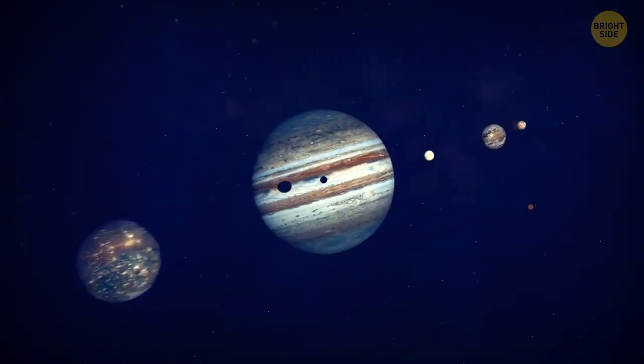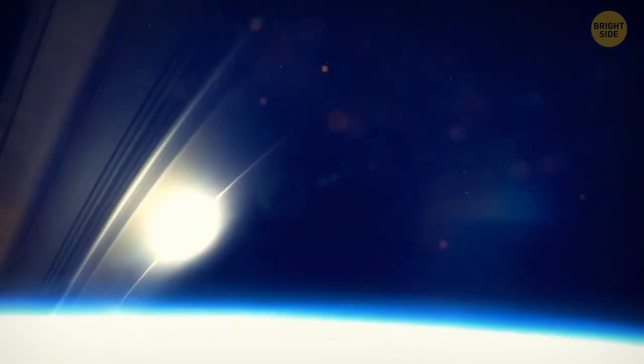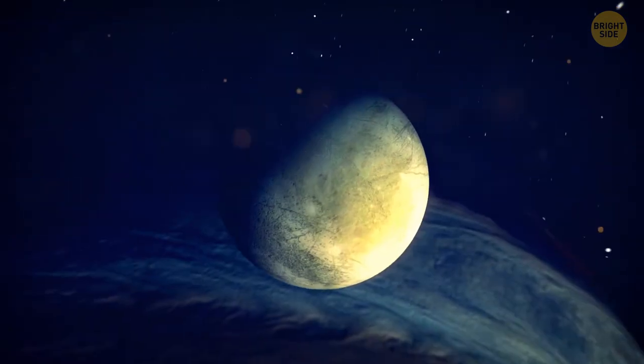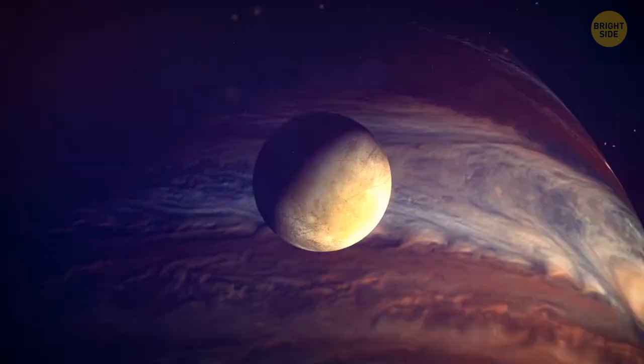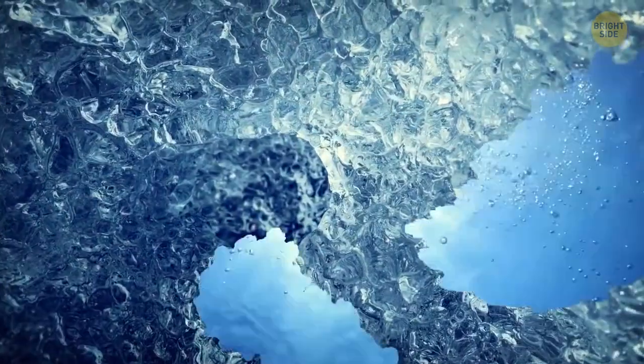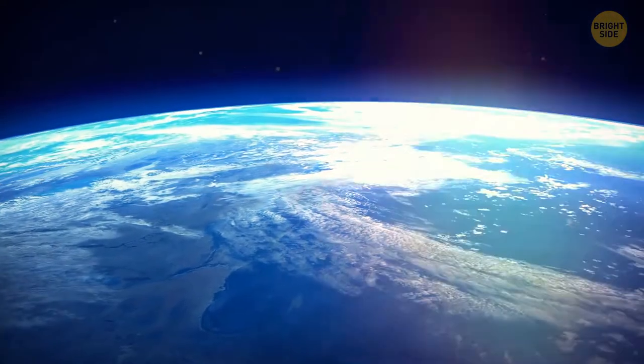Jupiter also has dozens of moons and a couple of rings. But unlike Saturn's rings, these are quite faint and mostly made of dust, not ice. Also, there's a salty ocean under the surface of Jupiter's biggest moon, Ganymede. It's hidden below a thick icy crust. It's likely to contain more water than all surface water reservoirs we have on Earth combined.